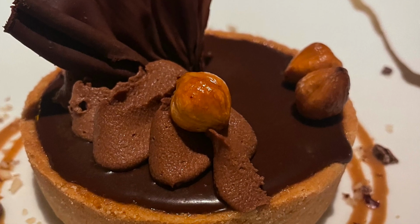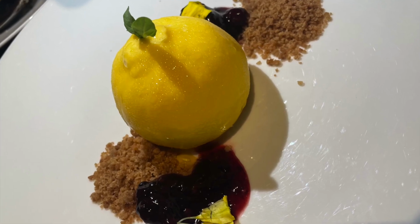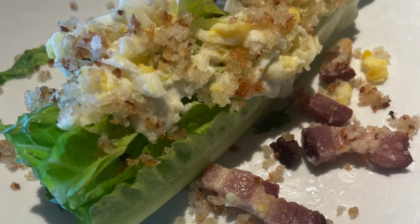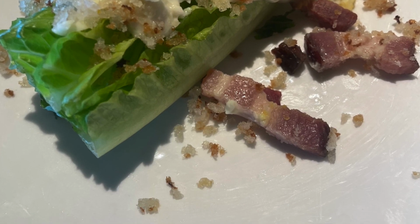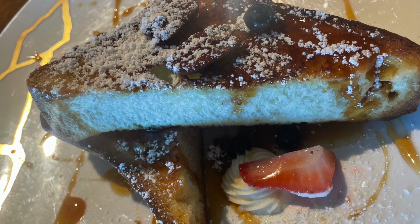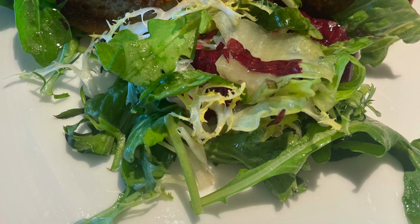The desserts here, so good. This chocolate tart. This is actually a cheesecake that's constructed into an orange. So good. I don't like cheesecake, but yeah, I could go for that again. And then the breakfast, again, was okay. I ended up going for salads after this restaurant because I ended up eating a lot of dessert and not a lot of protein.